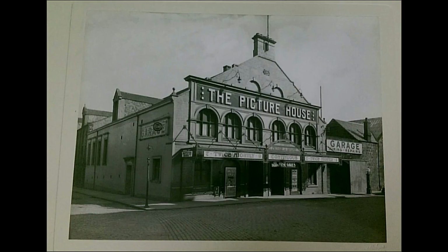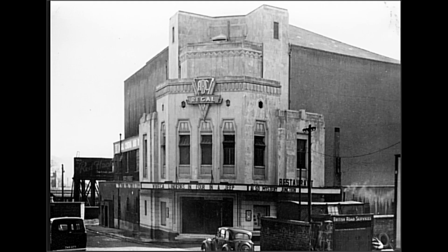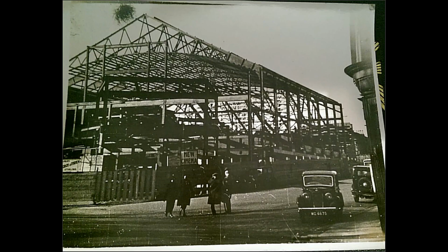That's the Picture House. Been in there many a time. And this is the Regal. This is the bee's knees of cinemas. It was a nice old building inside. This is the building of the Allan Park Cinema. It's now a bingo hall. Sorry, I've not got a picture of it.